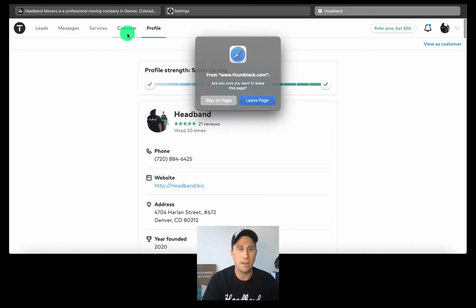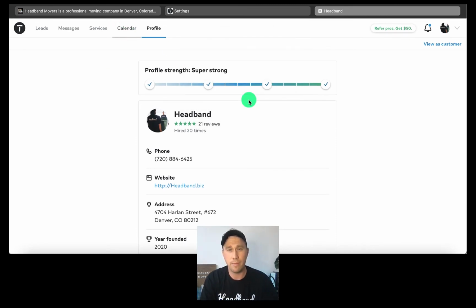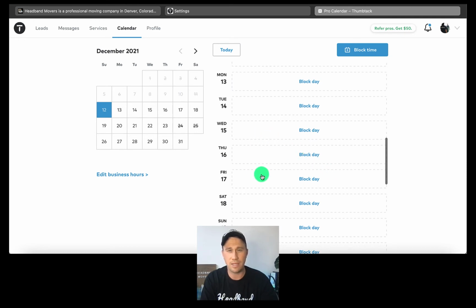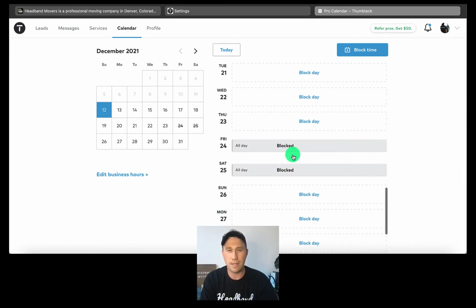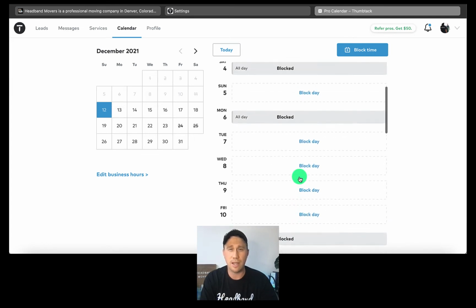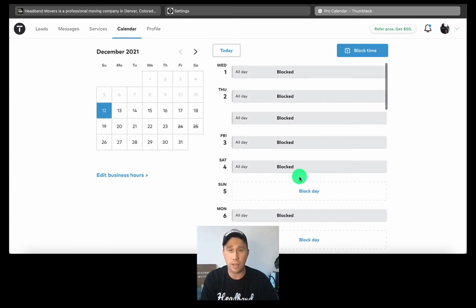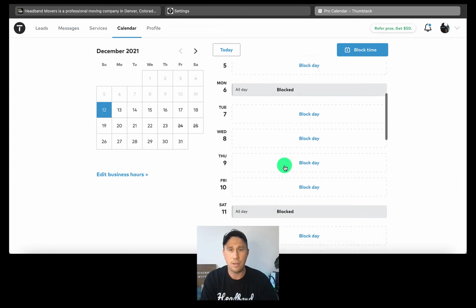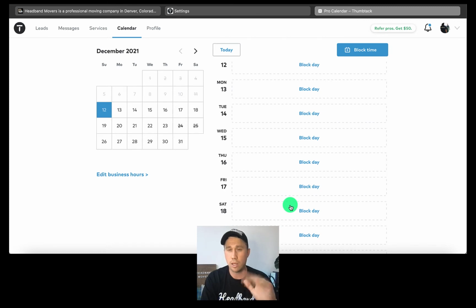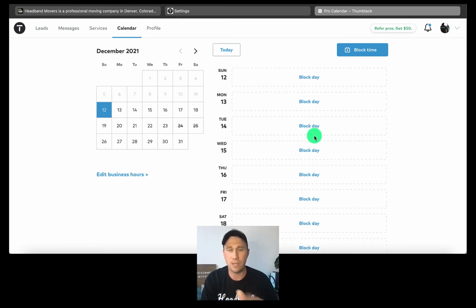All right, this is the calendar feature that Thumbtack provides. And this is just going to let you block days. So say you have jobs booked on the 15th, 16th, and 17th, or say that it's a holiday. I'm giving my guys the 24th and the 25th off. I block those days. That's going to let Thumbtack know that they shouldn't send you any leads on those days. So say on the 15th, 16th, and 17th, I've already booked jobs from Google, Facebook, or word of mouth, I would just block these days so Thumbtack doesn't send me any leads.